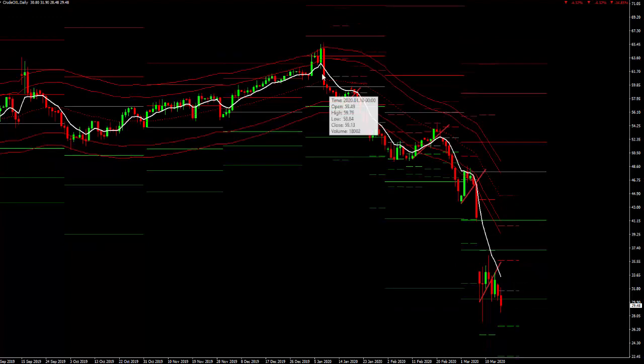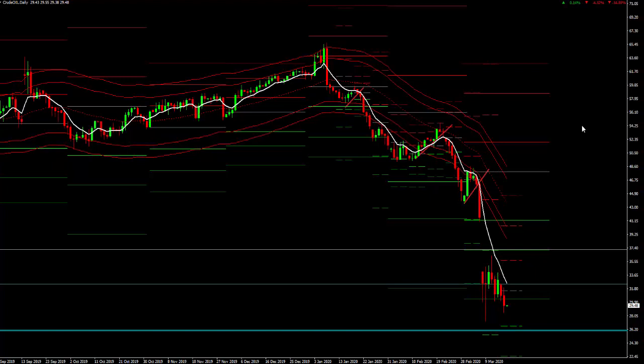So each time we're running into resistance overhead here, it just cannot climb or close above that level, which would then be an indication that you've got the beginnings of a turning point for oil, and we're just not seeing that at the moment. We're seeing continued washouts in this market. Coronavirus headline news items all put pressure to the downside on oil, and of course we have the deterioration in talks between Russia and OPEC, which has led to an oversupply in the market, and that continues to drive the price lower too.